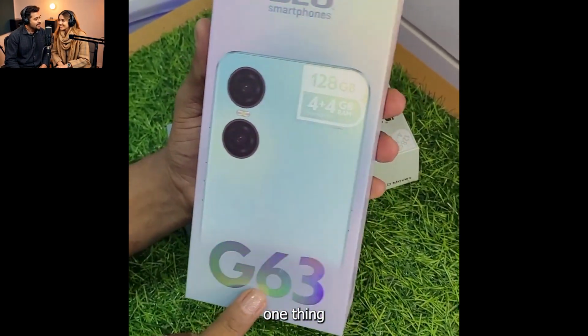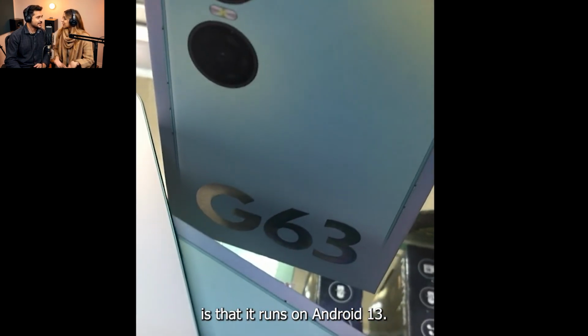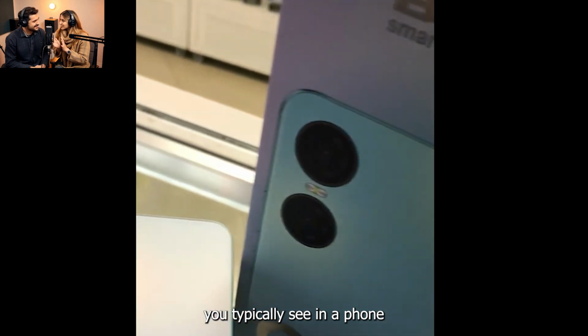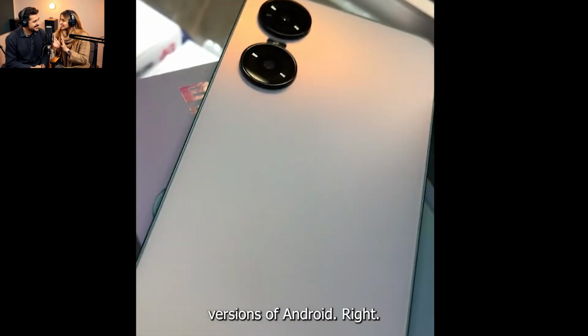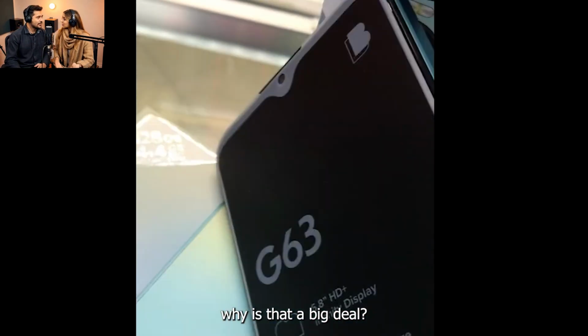Speaking of trade-offs, one thing that really caught my eye with the BLU G63 is that it runs on Android 13. That's the latest version, right? That's right. And it's not something you typically see in a phone at this price point. Really? Usually budget phones get stuck with older versions of Android. Right. So for our listeners who might not be software savvy, why is that a big deal?